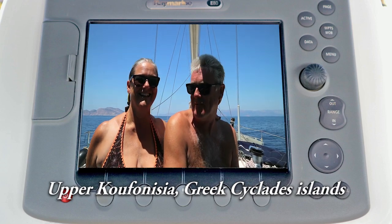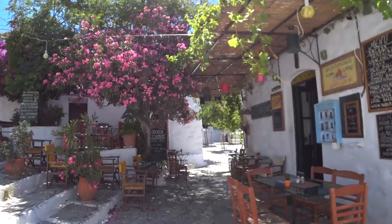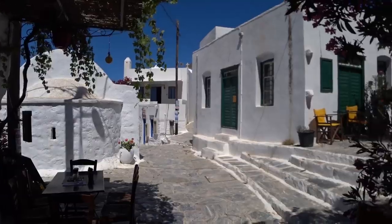Sounds like a posh part of town. It certainly does, doesn't it? Yeah, behind us is Amorgos. It was great, it protected us from the wind, which is what it was intended to do. And touring around the island was really pretty. Yeah, that was great. Oh, the Chora is beautiful. Beautiful, absolutely stunning place. Yes.